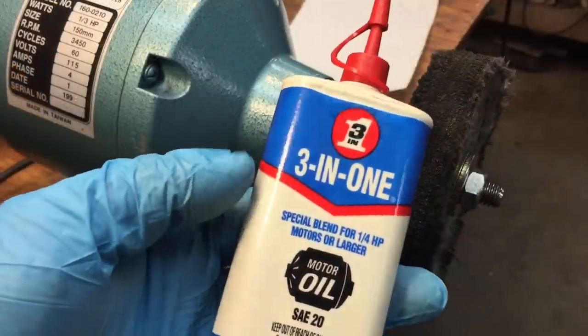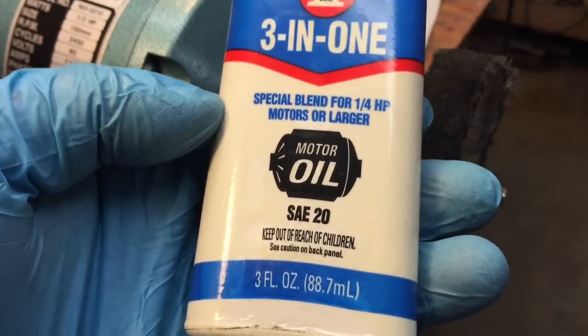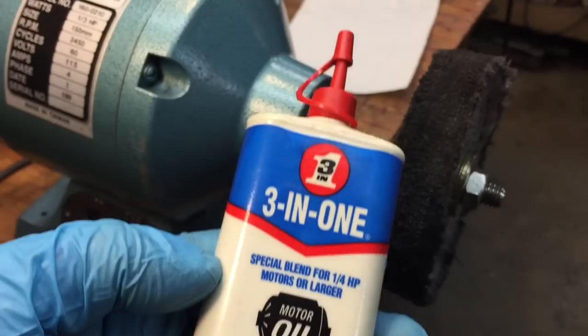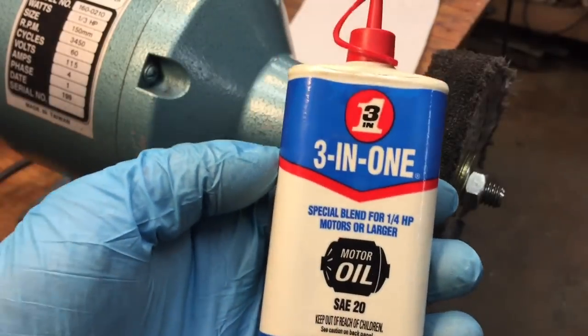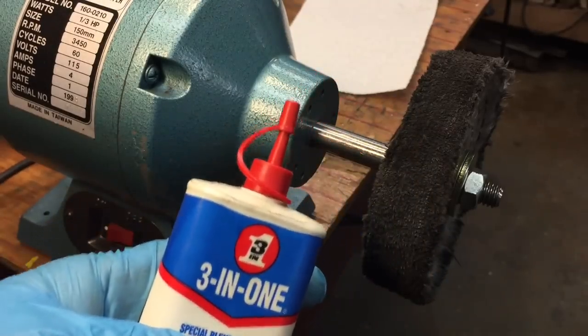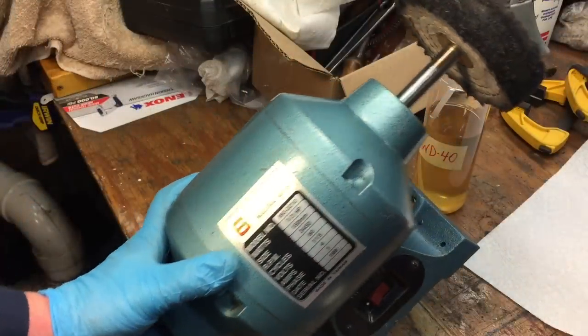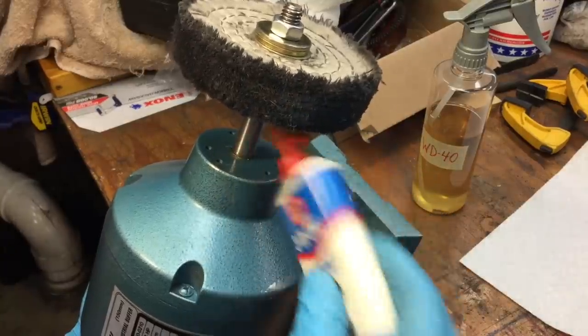Next up, try and get some 3-in-1 motor oil. This is a specifically made motor oil, SAE 20, that's 20 weight, made for these motors, and it's great. You can pick it up anywhere they sell 3-in-1 products, usually Lowe's, things like that. What you're going to do is drip some next to the shaft, but you're going to tilt the motor up. Here we're tilting the motor up to one side, and you're going to put a couple drops right around the shaft.